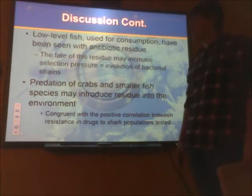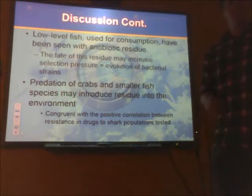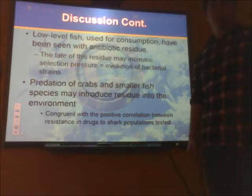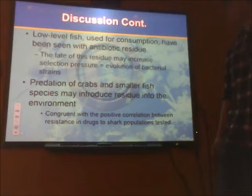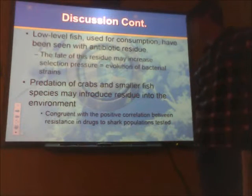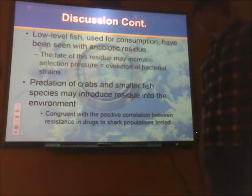Correlated with this study is the predation of crab species and other low-level fish species among large apex predators in the demersal and pelagic food webs. And this correlates with the positive correlation between resistance and drugs to shark populations tested.